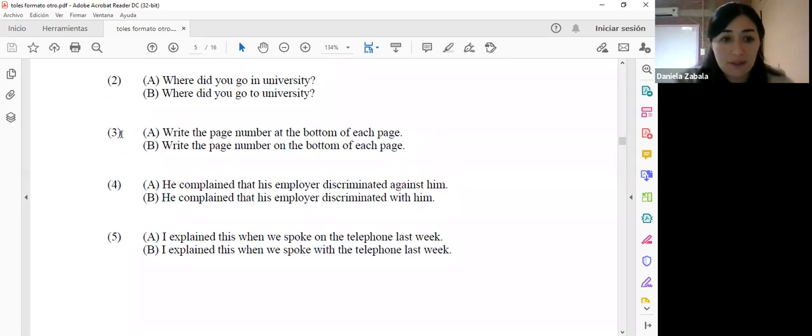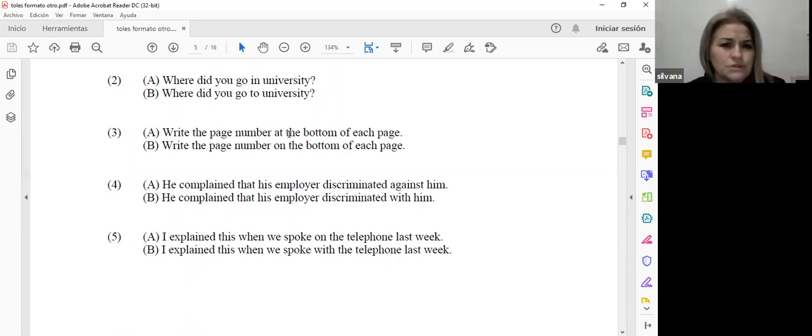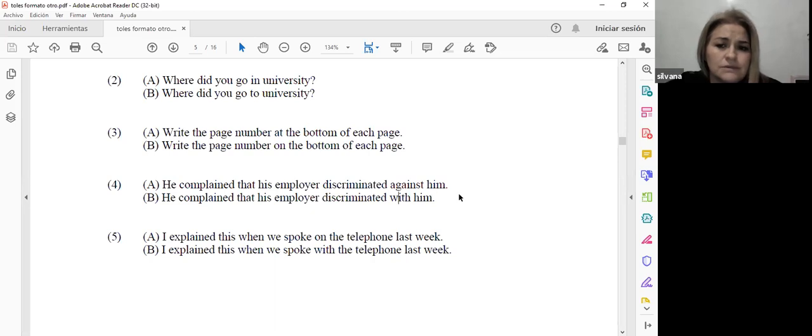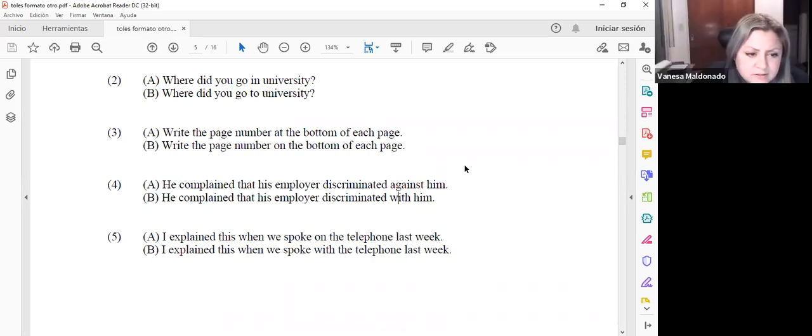Number 4. We were in number 3. What do you think is the correct one? Page number at the bottom. At the bottom, right. Number 4. He complained that his employer discriminated against him. He complained that his employer discriminated with him. A, against him. Yes, I think so.